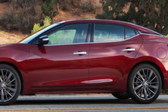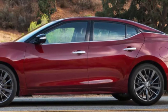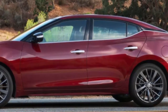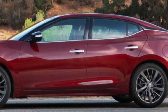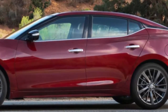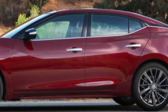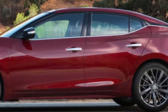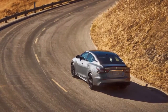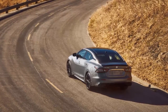Also standard on Platinum is Nissan's Active Tech Safety Suite that includes features such as automatic emergency braking, lane departure warnings, and automatic rear braking. Though the suite is also offered as an option package on SR trims, it is unavailable elsewhere in the lineup. Also absent is Nissan's ProPilot driving assistance system, which requires fully electric power steering and an electronic parking brake, both of which the Maxima doesn't have.